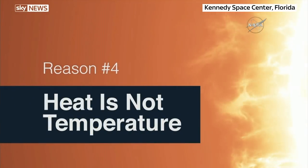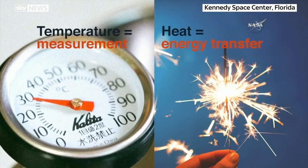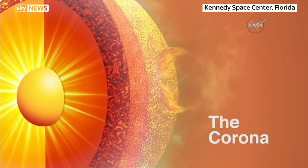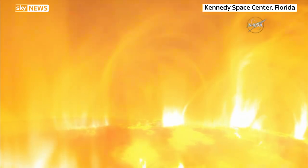Yes, you read right. Heat is not the same as temperature. Temperature is a measurement, but heat is energy transfer. This matters because Solar Probe will be visiting the sun's outer layer, the corona. Like all stars, the sun is made of plasma. How tightly packed that plasma is depends on the layer. While the sun's corona has a very high temperature, the plasma particles are fairly spread out.